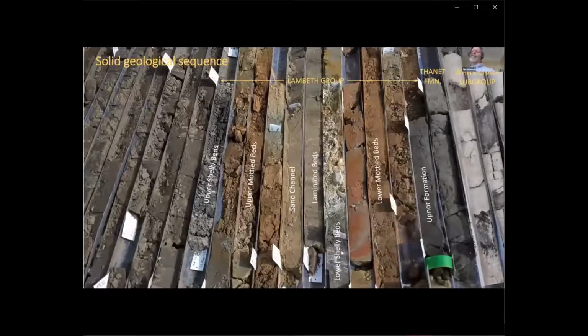So the lower Shelley beds mark the emergence of brackish lagoonal conditions associated with a slight sea level rise. These were low energy conditions with typically poor current circulation and the deposition of dark grey to black clays, but they're packed full of shells. And then they gave way to the laminated beds, which reflect more estuarine conditions.